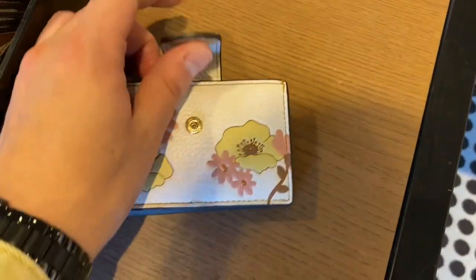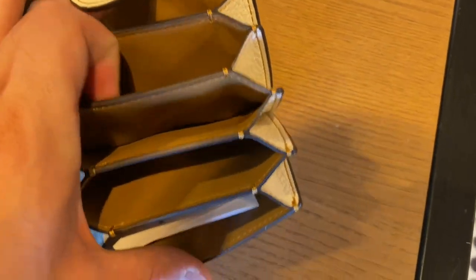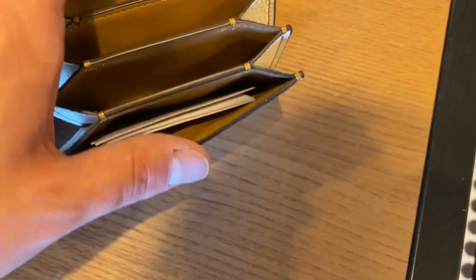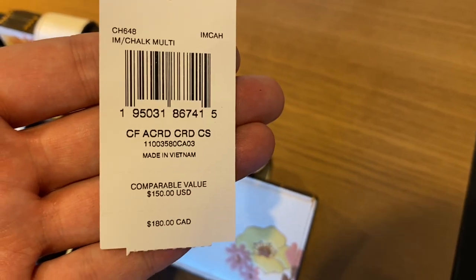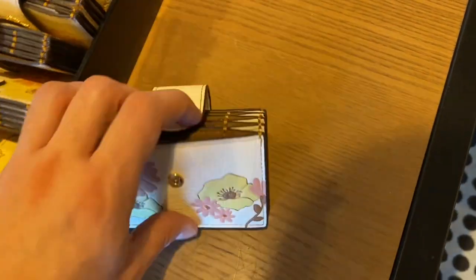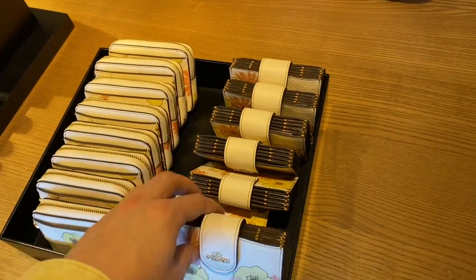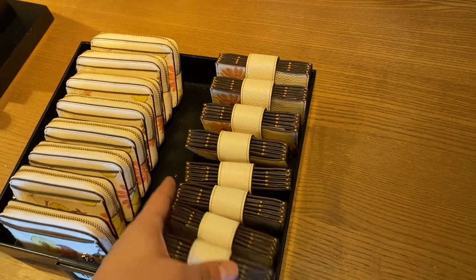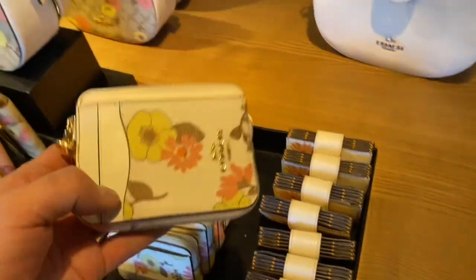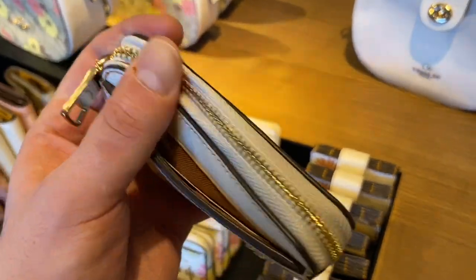And then here we got the accordion wallet. It is really nice. Mainly leather. I do think some of the inserts have a fabric. $180 comparable. Not too bad, again. It's okay-ish. Pebbled leather felt nice. Smooth leather on the inside felt nice. So there's nothing too cheap about it. And, you know, fair price. And then here we got, I think this is the ID Snap Zip Around Wallet.